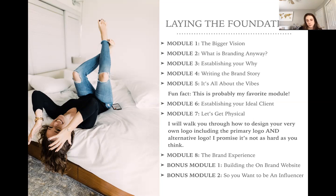Module 4 is writing the brand story that resonates. Module 5 is all about the vibes. This is probably my favorite module. It really sets you up to create a visual of what you want your audience to feel when they are experiencing your brand, whether that's through a free service or a paid for service. Module 6, we're really going to establish those ideal clients. You're going to write out an avatar, and again, this makes your marketing efforts that much easier.